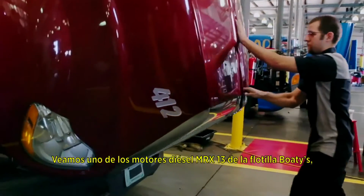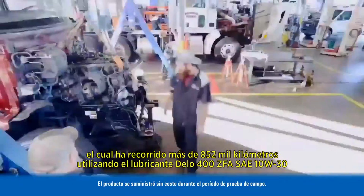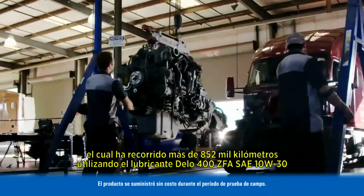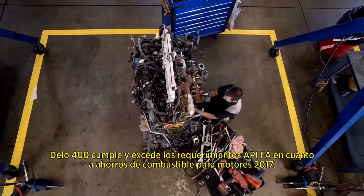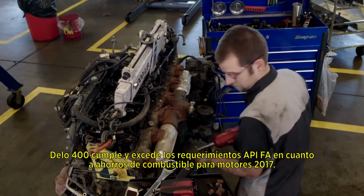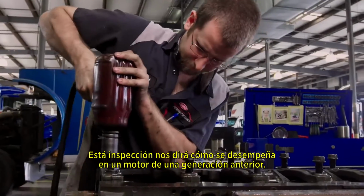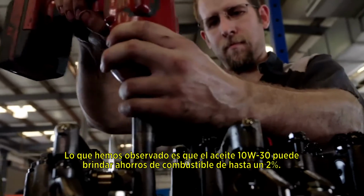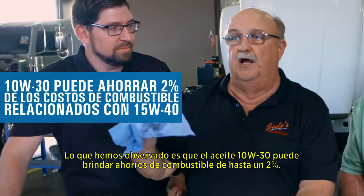Let's look at one of Boaty's PACCAR MX-13 diesel engines that's traveled over 530,000 miles using Chevron's Delo 400 ZFA SAE 10W30 diesel engine oil and Delo extended life coolant. The Delo 400 exceeds the requirements of the API FA-4 fuel economy category for model year 2017 engines. This inspection will tell us how it performed in an older generation engine. And what we're seeing with the 10W30, you can save 2% of the cost of the fuel.